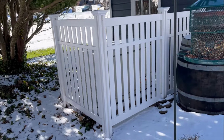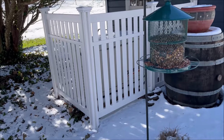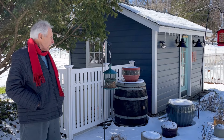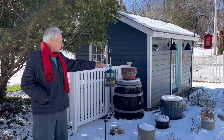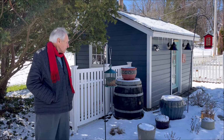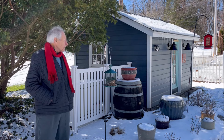And then that's a close-up of our vinyl fence that hides our generator, which we love. It just blends well with my Heirloom Custom Toys workshop, so we're happy with that. In the middle over here is another one of our new pots, and that's a very pretty blue fluted pot. And then next to that is another birdhouse.